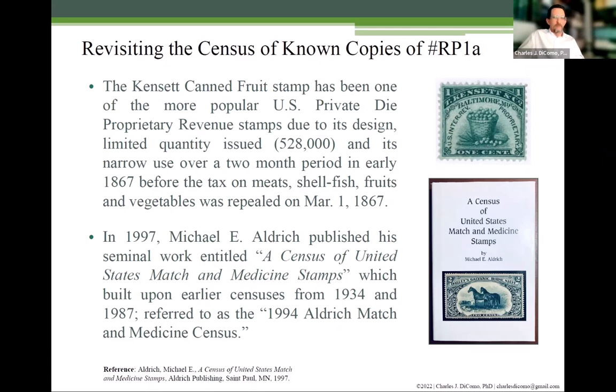So very little use. And a shout out to Mike Aldrich. In 97, he published his seminal work entitled A Census of U.S. Match and Medicine Stamps, and there's the cover with the wrapper on it. This was multiple years in the making because he started this in the early 90s, really 94, give or take, 95. And he built upon earlier censuses that were done in 34, and then again in 87.